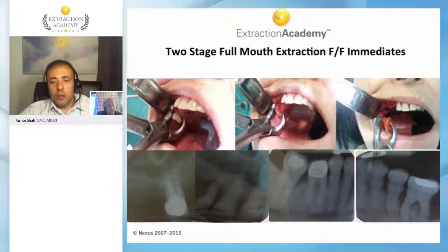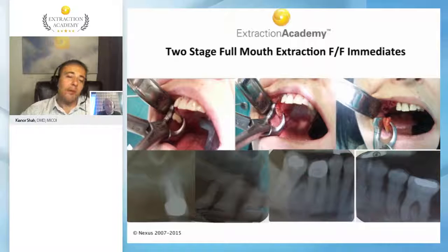So here we have a two-stage full mouth extraction, full over full, immediates. A common procedure for the GP that is dealing with gross periodontal disease.